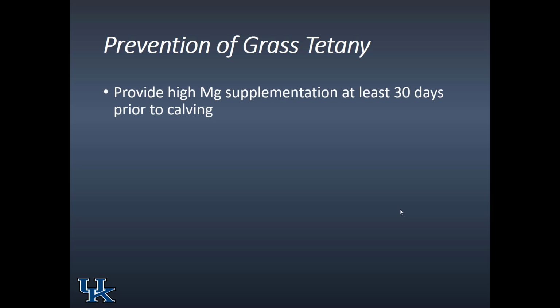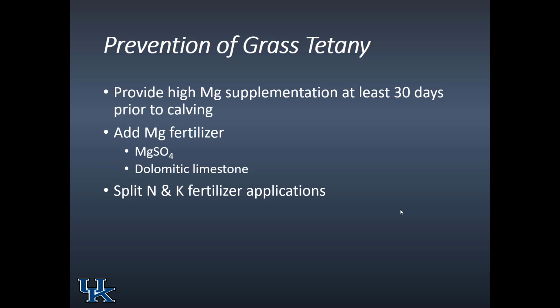To prevent it, we need to provide high magnesium supplementation at least 30 days prior to calving. You can add magnesium fertilizer as magnesium sulfate or dolomitic limestone, and dolomitic limestone is simply limestone that has magnesium as part of the base mineral structure, not common in Kentucky.